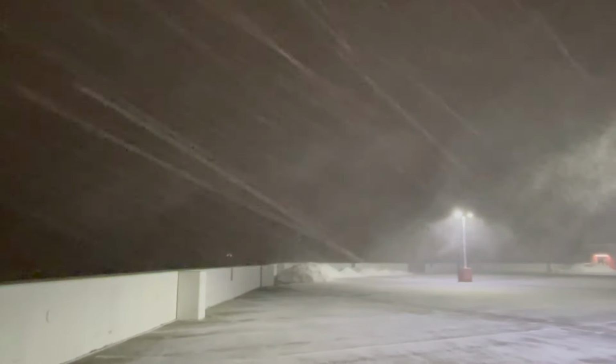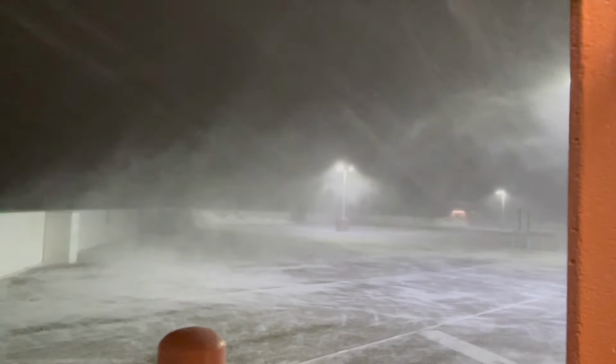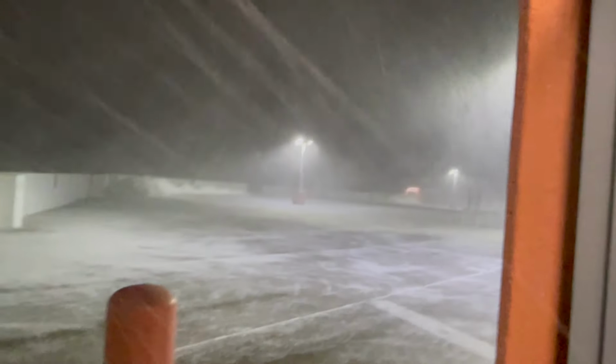Wow. Okay, now there actually is some wind now. We just have to get into it. Wow, visibilities are really dropping now. Hello, wind. Oh, wow, that did not sound good. It's a really dry snow.